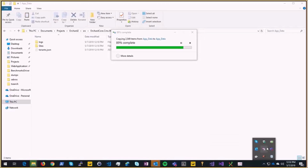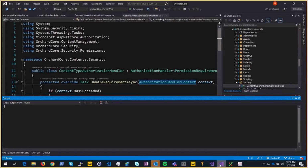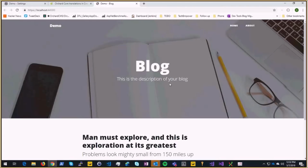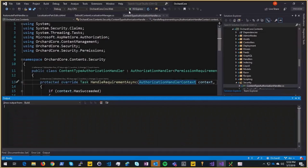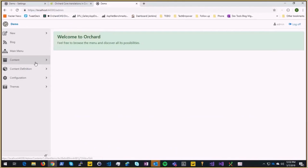And I will stop the site, even though I don't need to, because I just want to restart it, because the files will be found and loaded on Onion startup. And now they are loaded. That was quick. That's a quick startup. /admin. And I'm in English.